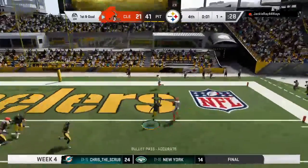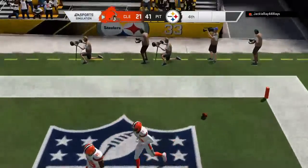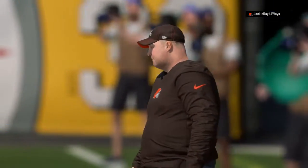One last shot now for Mariota. And that will be incomplete. They were going for a consolation TD, but it was not to be. And time has run out now on this game.